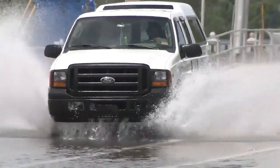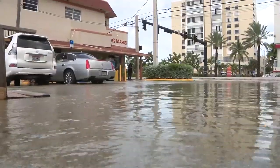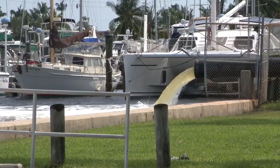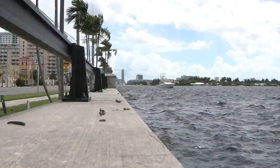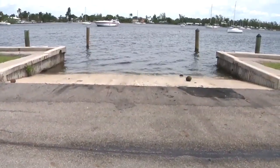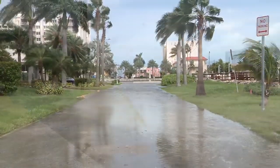It's difficult and it's very expensive. But it is something that we've identified and we've addressed, and we don't want it to continue. City of Hollywood spokesperson Joanne Hussey says voters passed a multi-million-dollar bond package back in March. The work is already underway to raise the city's public seawalls. At the Hollywood Marina, grant money will be used to raise the boat ramps, all in an effort to keep water from spilling over into the neighborhood.